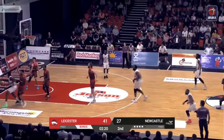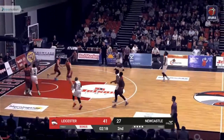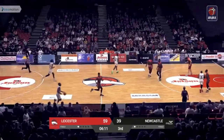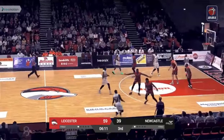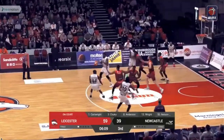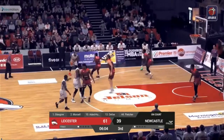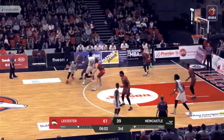In and out for three. Good work from Morsell to keep that alive for the Eagles. Drives in and finishes off the glass. Takes the contact. Any more, because there's guys out there that can win you a game in the fourth quarter if they can get back into it. But this is the time now for Leicester, these last 5 minutes of the third.